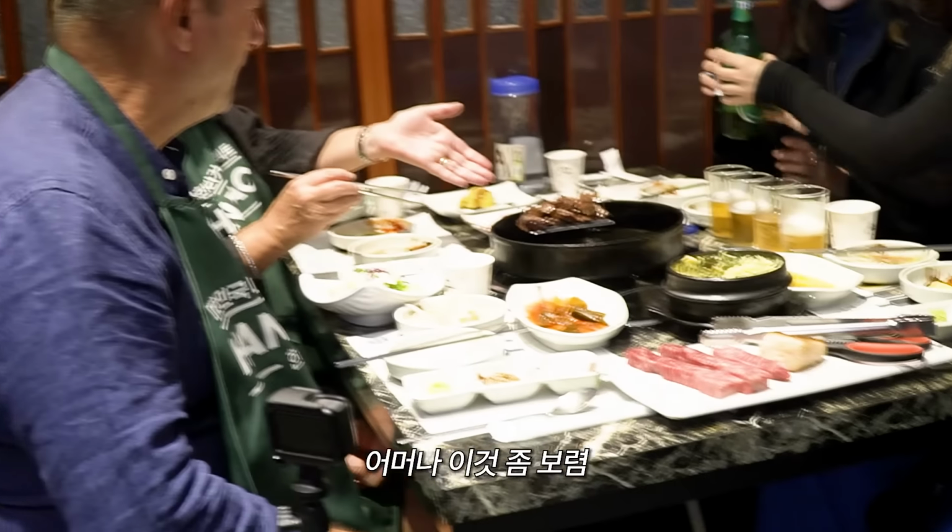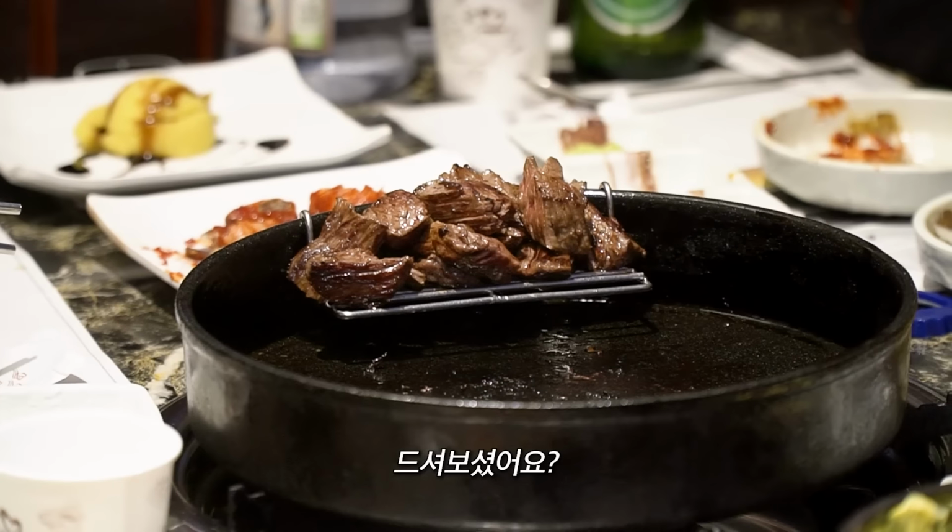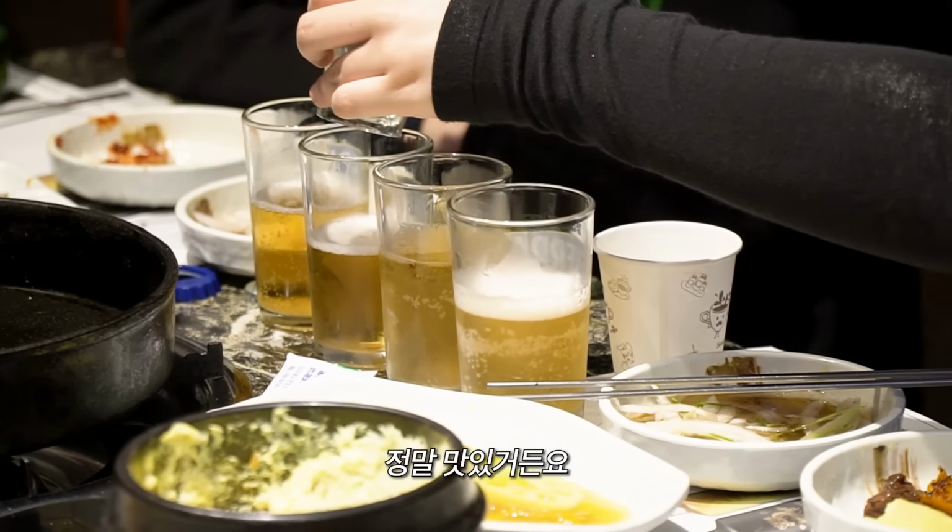Oh my word. Look at that! Wow! I don't know what cut that is. It's skirt, I think. Have you tried some? Oh. That is just fantastic.